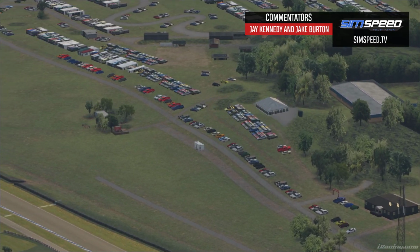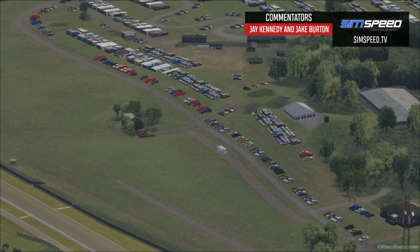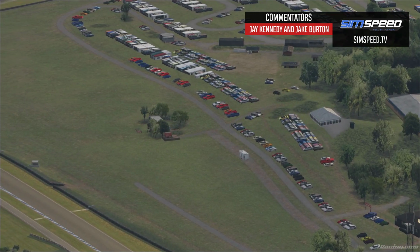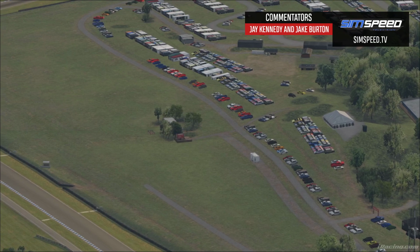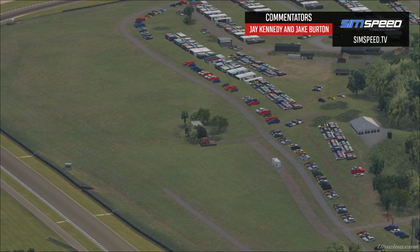There we go, that's better. Hello everyone, it's good to be back in the booth again, and yeah, I agree, this is one of the best tracks in the world, not only in Australia. Between this and Bathurst, they are two of the best, and looking forward to seeing how this race plays out. It's going to be really cool to see a real short sprint race.